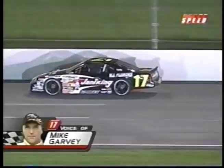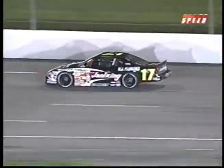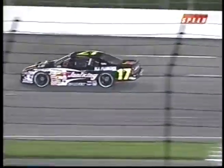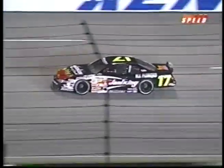Good, Jim. Got to have the cars really good and free to run fast, so we're going green here. I got to go. All right. Mike Garvey, do you copy? Going green. Get off the radio. Okay. That's the word from Shane Tesh, the crew chief.